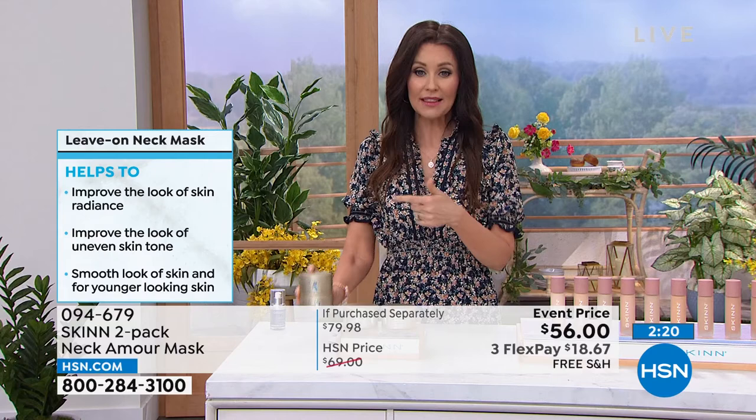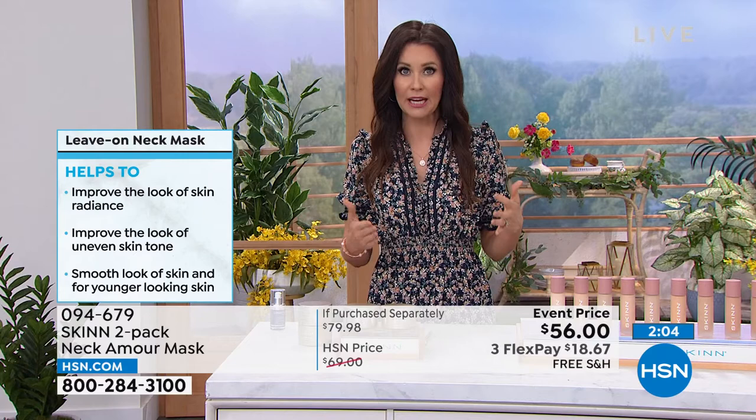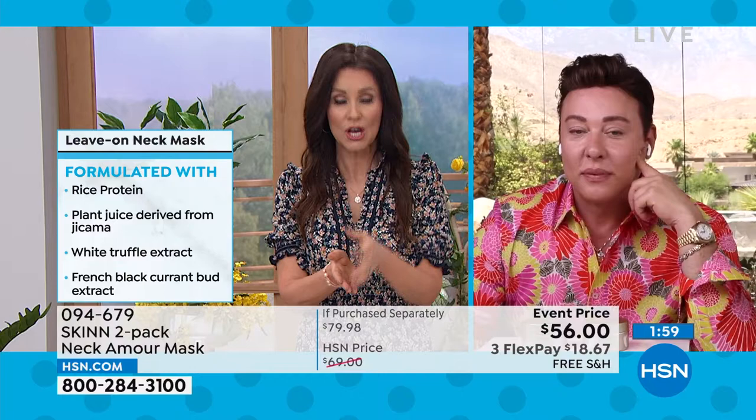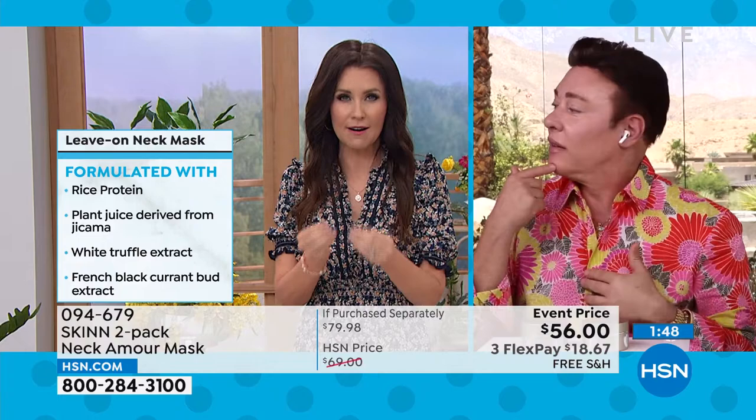Now look at this: it helps improve the look of your skin radiance. Did you even think about that with your neck? It improves the look of uneven skin tone and smooths the look of skin for younger looking skin on that really tricky to treat area. So Dimitri, you know skin. You're a third generation esthetician and a cosmetologist. You train estheticians. You don't just pop this stuff on top of your skin. You know there's a big difference between the skin on our neck and the skin on our faces. That's why we have a specific treatment for that fragile skin on our neck.